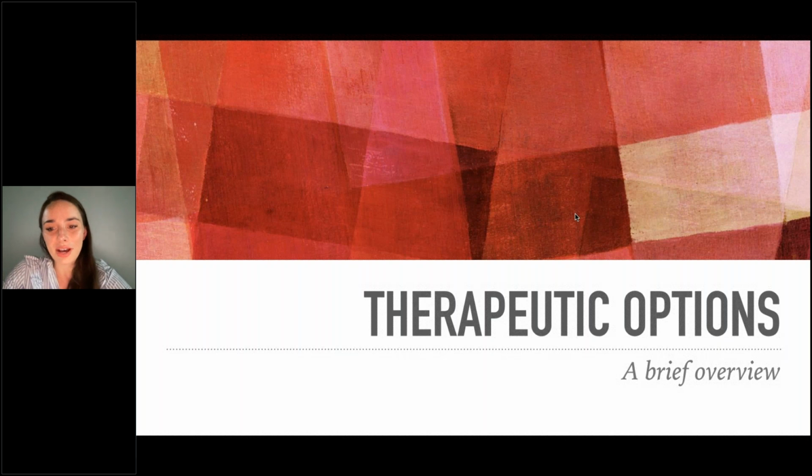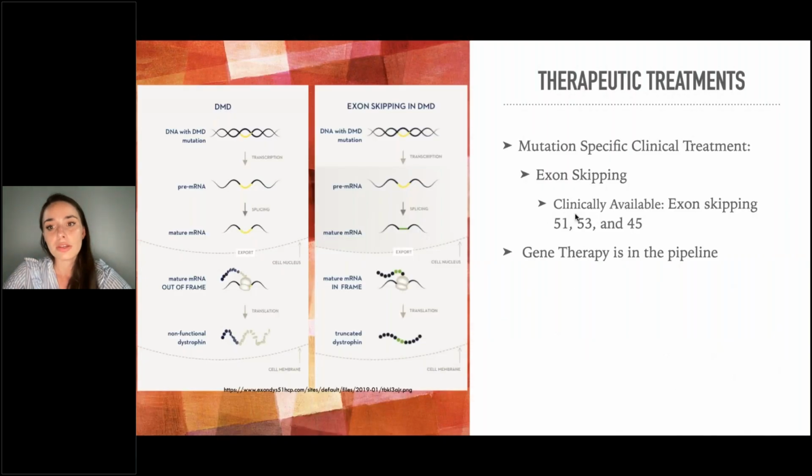So next I wanted to talk a little bit about therapeutic options, a brief overview. Currently we have 3 exon skipping available treatments where we can skip exons 51, 53, and 45. And we do have gene therapy in the pipeline, which is all very exciting.